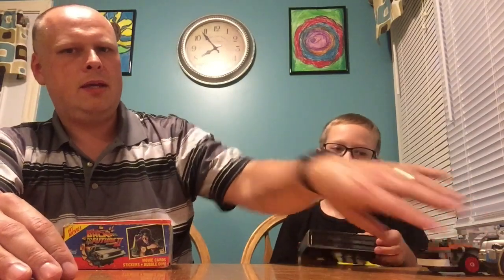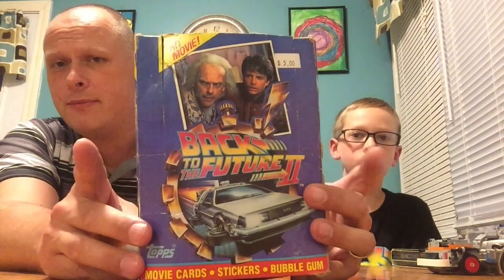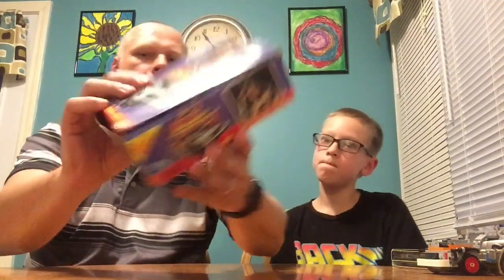Well, what do you say we get to the cards here? This is Topps. Again, the only one of the movies that has the set. I would love to see a Topps Heritage Back to the Future set with autographs, sketch cards, and other stuff. I think that would be great.